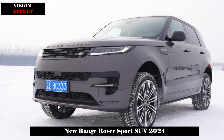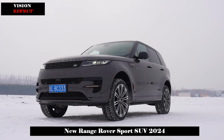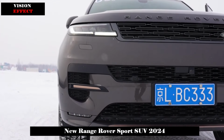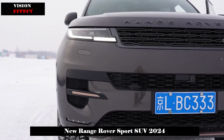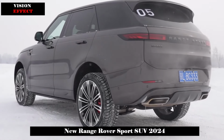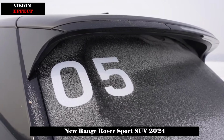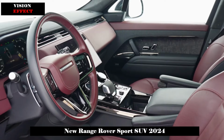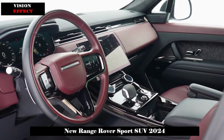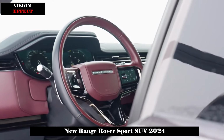In this way, there is no need to change modes before entering different terrains, and the decision is left entirely to the smart system, making off-road driving easier. In terms of power, there are 3 versions of the 2024 Range Rover Sport. Among them, the top-end P550E model uses plug-in hybrid power. The total system power has been increased by 40 horsepower, reaching a maximum power of 550 horsepower and maximum torque of 800 Nm. It reaches 0-100 km/h in just 4.9 seconds. This powertrain is exclusive to the new Range Rover Sport.